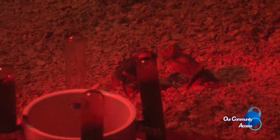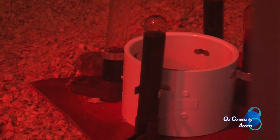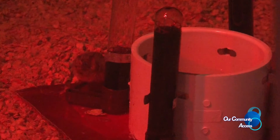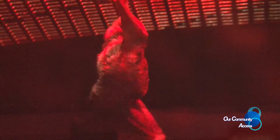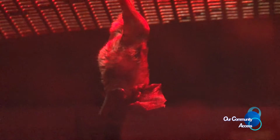Here at the Bat Zone, you can also get to see some vampire bats. Vampire bats are probably responsible for giving most bats a bad reputation, but it's very undeserving. Vampire bats are found only in Central and South America, and while they do feed solely on blood, they prefer to feed off animals like cows and chickens. Vampire bats will feed on or make a tiny cut in the cow's ankle and drink about a tablespoon of blood before they fly away.